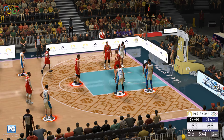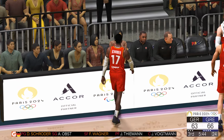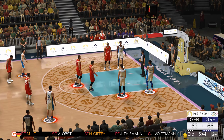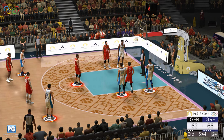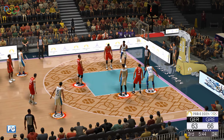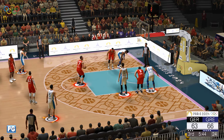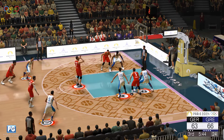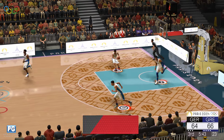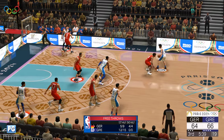First one falls for. And that one goes in. Two from the line that time. And even though they're down, they are putting on a show at the free throw line.